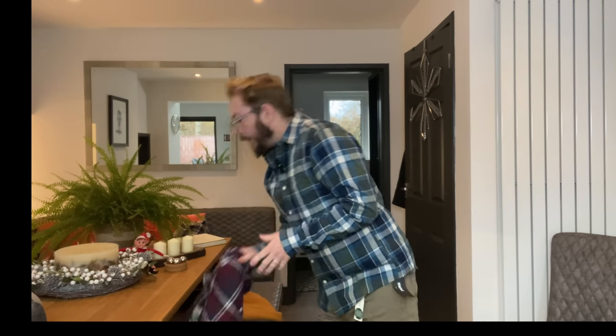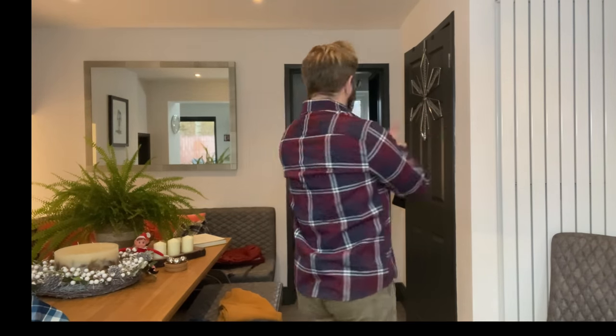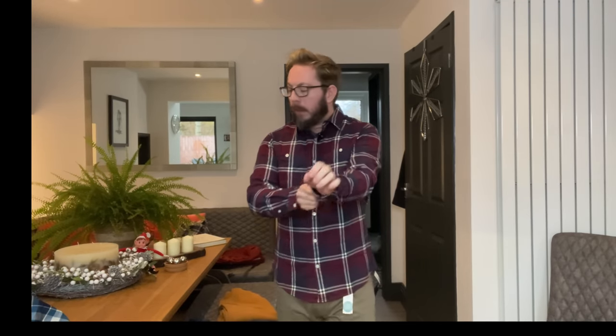Excited. Right, now let's try on the red coloured one, because I'm hoping that this will be really good for Christmas Day. This is what I want to wear it for. Okay, everyone, this is another keep. Just look. I love the sleeve length. It's absolutely perfect. The body length is perfect. It feels a little bit thicker than the previous shirt I've just worn.